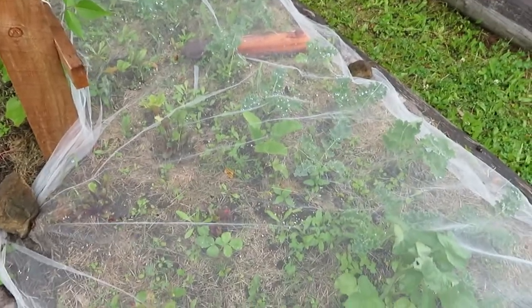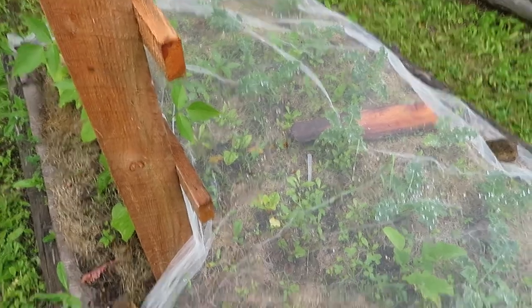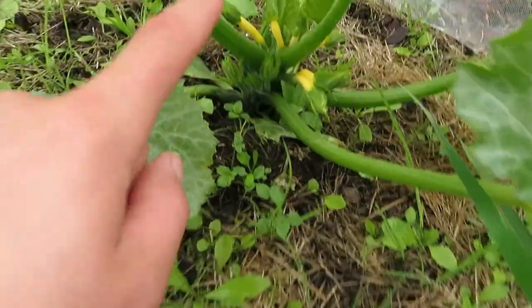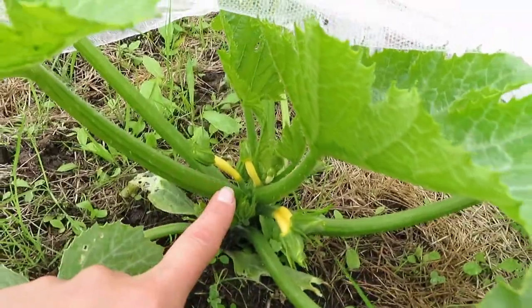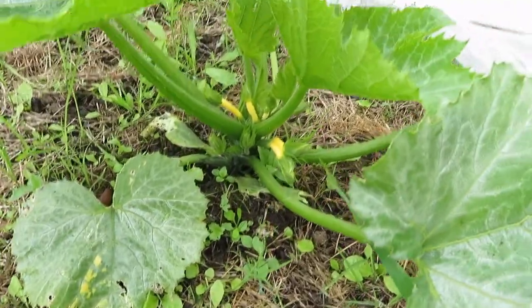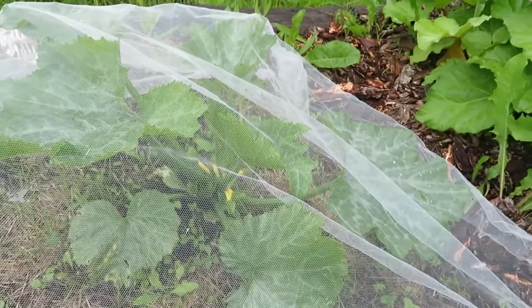Over here the kale is growing. They just started to find the kale. Here is a yellow zucchini, and you can see that these ones have flowers starting, which is really exciting. So maybe we'll get some zucchini.